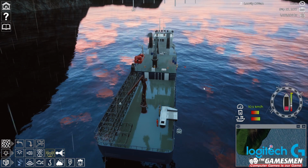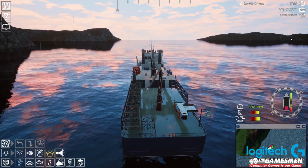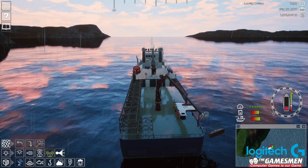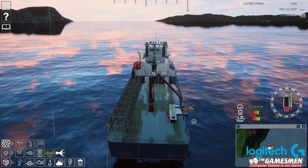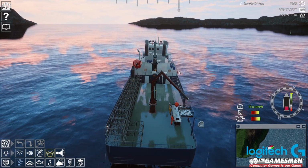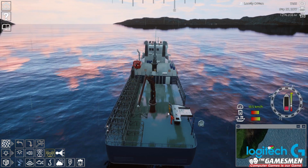Alright, so let's go full steam ahead, grab this last pot. We'll head back towards Hammerfest. Be able to take this boat back, get rid of these crabs, and hopefully upgrade, do some trawling next episode. So it looks quite empty as well, that pot. Doesn't look very good at all.